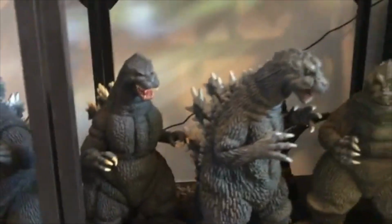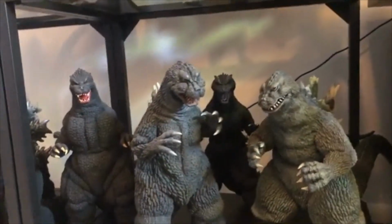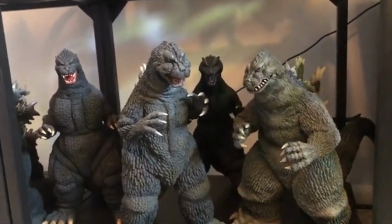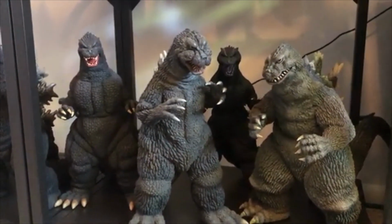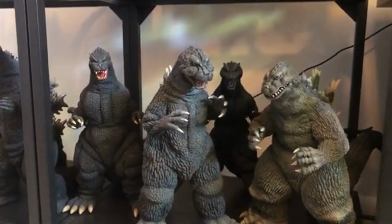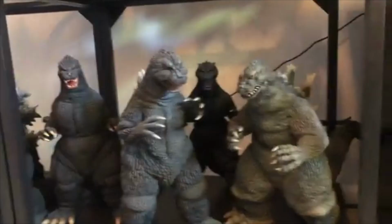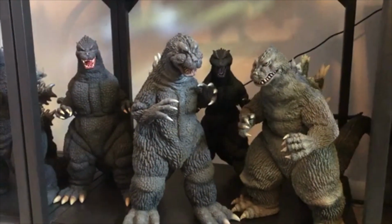And finally here on the bottom shelf, again, this is my final set of Godzilla figures. So I have the 89, the 64, Final Wars, and 62. Again, some of my favorites here. 89, especially, along with the 64, are two of my favorite suits. They're from my two favorite films. And you can't go wrong with the King Goji suit. There's just something so great about it, in my opinion.